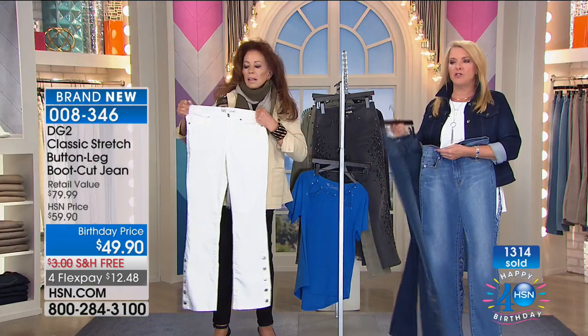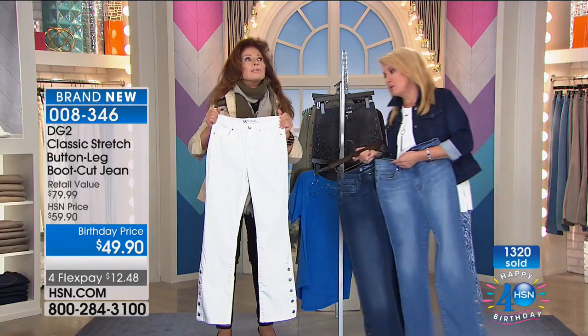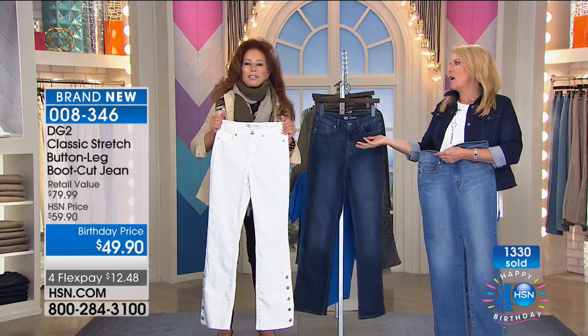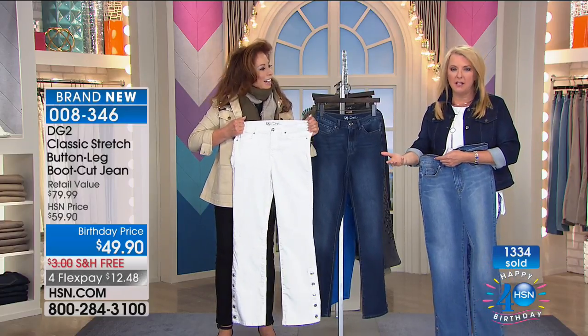And you've heard caller after caller. One gal said, I have 50 pairs. I built another closet. My closet's bursting. I got my sister to wear it. My sister got her friends to wear it. Her friends got their sisters to wear it. And those are not unusual comments. So welcome to the world of Diane Gilman jeans.